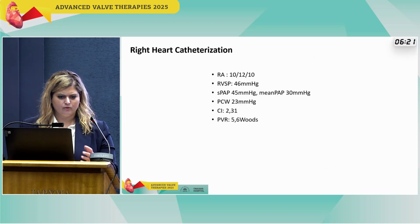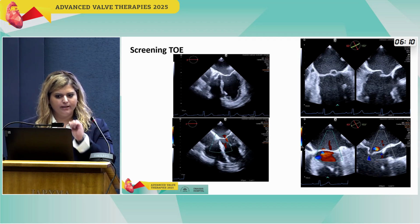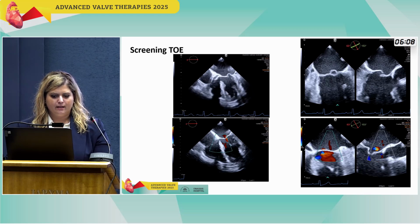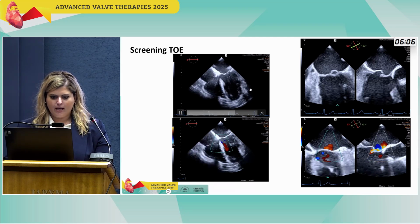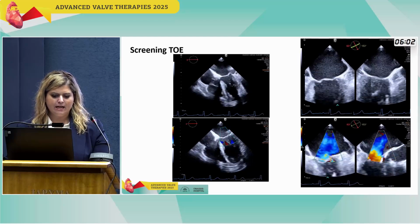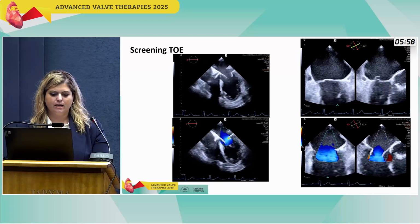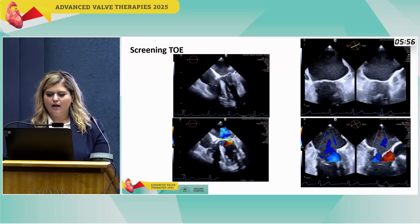Afterwards, we also did, of course, a right heart catheterization. He has pulmonary hypertension, and then we underwent a screening TOE. As we can see in the four-chamber view, we have a prolapse of the posterior mitral valve leaflet with a large PISA zone and an eccentric jet that goes anterior.